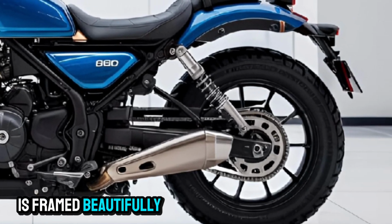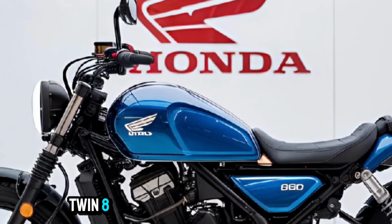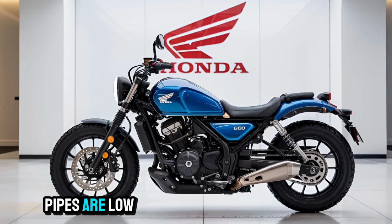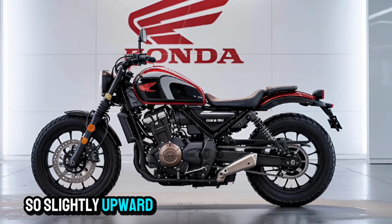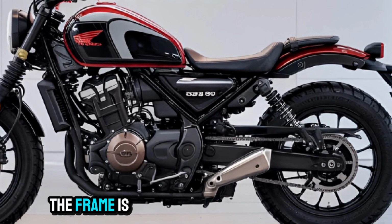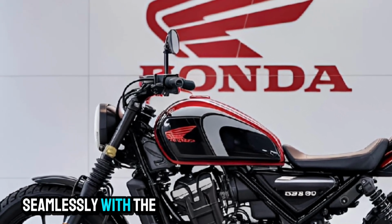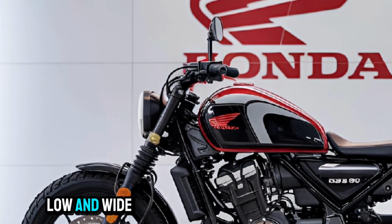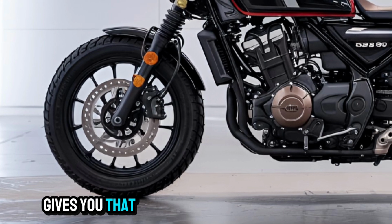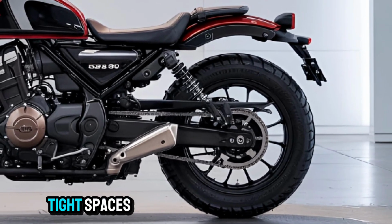The engine is framed beautifully, acting as both the heart and a major visual element. It's a parallel twin, 850cc motor with liquid cooling and a blacked-out finish. The dual exhaust pipes are low-slung and angled ever so slightly upward, producing an aggressive profile and a satisfying bark when you twist the throttle. The frame is a tubular steel trellis, simple yet robust, and it blends seamlessly with the swing arm and subframe. The seat is low and wide, just 27.5 inches off the ground, which not only gives you that laid-back cruiser posture but also inspires confidence when stopping or maneuvering in tight spaces.